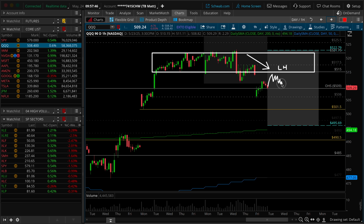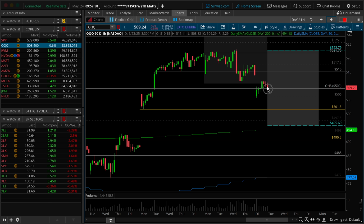From there, if we were to Brigade bolt back underneath 509, that's where I would seek shorts, because this is the daily overhead supply level, to come in to test the top of the gap. That's 501.50. If the market does not get the rally first and instead is just consolidating here, I think it's a no-brainer short underneath 506 on a Brigade bolt, of course, into 501.50, and reassess when and if we get here.